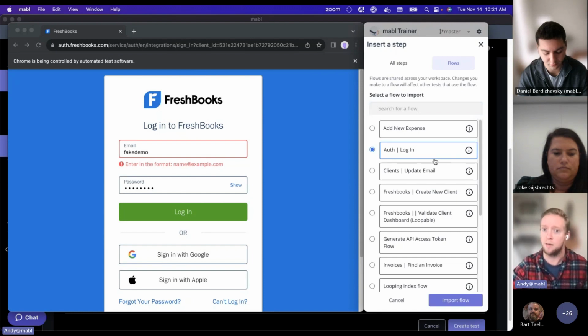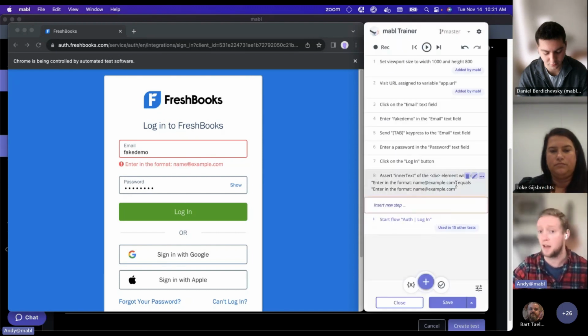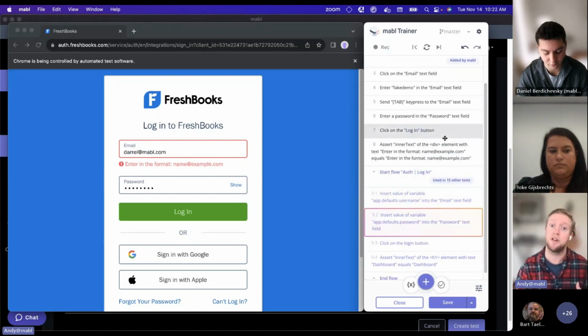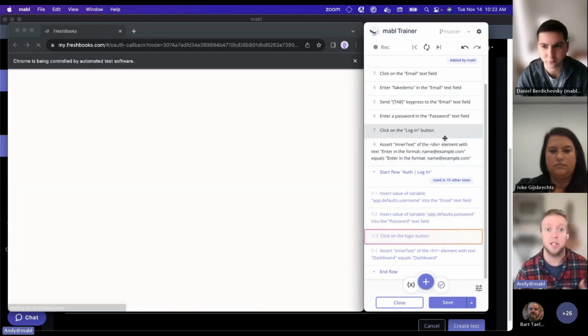So that could be login, create some record, update a record. Really anything that's going to be common across test cases is a great use case to create a flow with. And so here I'll import that flow and begin to play it back. And what this is really going to help enable is it's going to reduce the amount of time it takes to create new tests, but it's also going to help reduce maintenance.